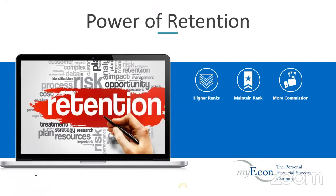Because guess what? Your promotions to go from MD to EVP Gold to EVP Platinum, EVP Infinity, it's based on retention. It's number of active memberships. So retention is the key to getting to the higher rank promotions. It's also the key to maintain your rank, okay? Because guess what? Once you make EVP Gold, Platinum, or Infinity, or even CEO Infinity, you still need those same requirements on a weekly basis. So if your members are staying active, then that's going to make that a lot easier. But more importantly, folks, you get more commissions, okay?